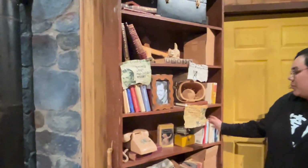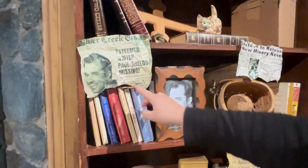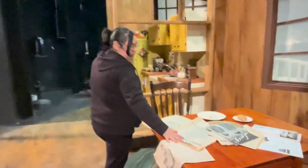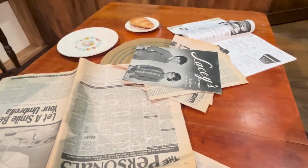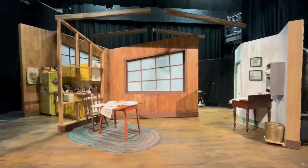Over here we have some wonderful photos of RENE posing as Paul Sheldon, which are really fun to take a look at. Over here we have the kitchen. You can see Annie's a little bit of a messy person, so we have some set dressing here that just kind of demonstrates that. But the coolest thing about the set is that it can rotate.